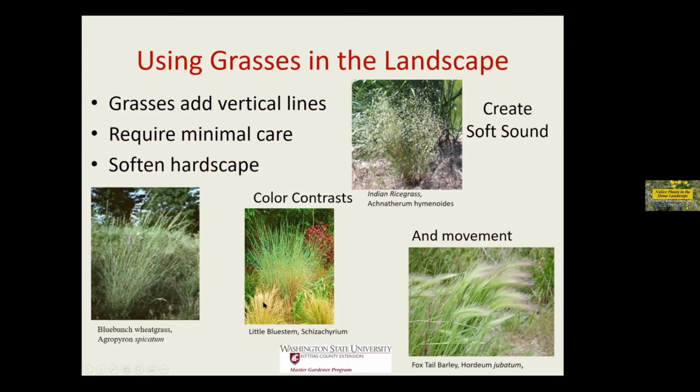And this one here is a blaze. It changes color. I didn't really get the darkest colors in this picture, but it does change into an orange as it gets into the fall, and then comes back in the green in the spring.